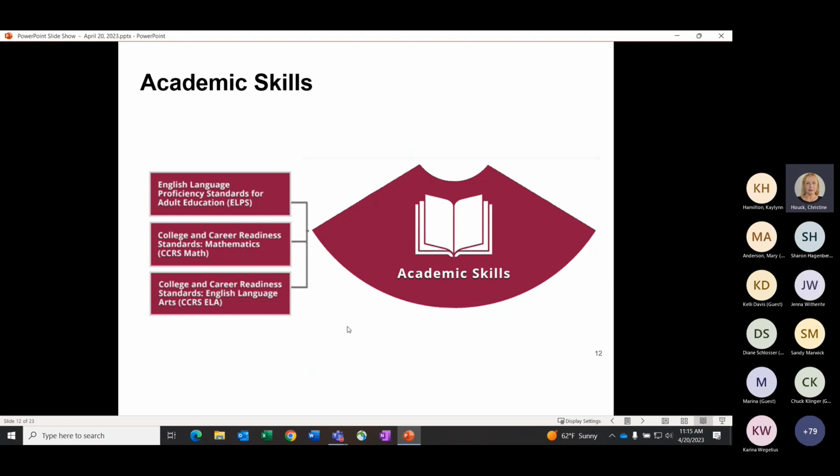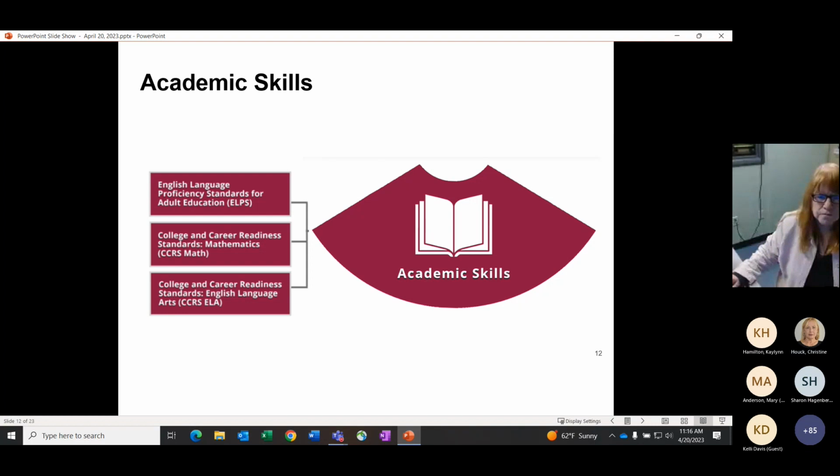We also included in the PA Foundation Skills the academic skills because, as I said, they were mentioned in the Workforce Innovation and Opportunity Act definition. And additionally, we thought it was really important that instructors could go to sort of one place when they're writing their lessons. There's a lot of elements that they need to incorporate. They want to incorporate some of the transferable skills and they want to incorporate digital literacy skills. And of course, the CCRS and the English language proficiency standards that we have all been using. So these were included as sort of the third prong of the PA foundation skills.